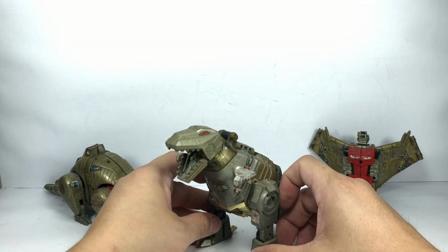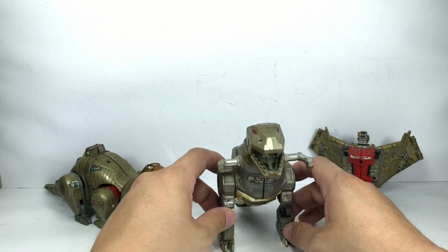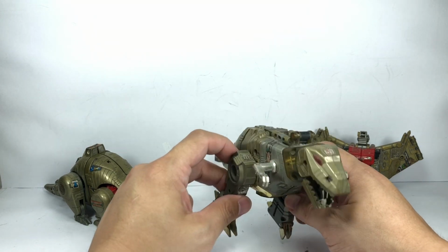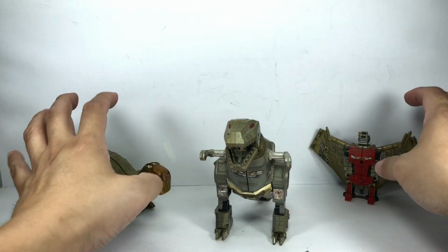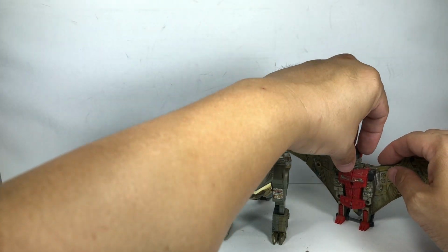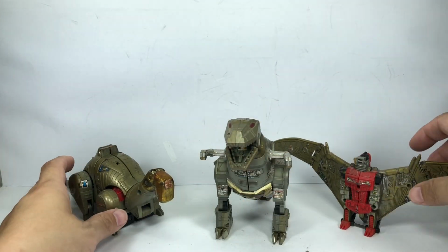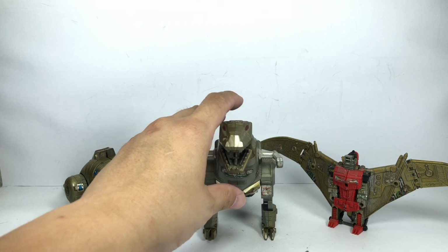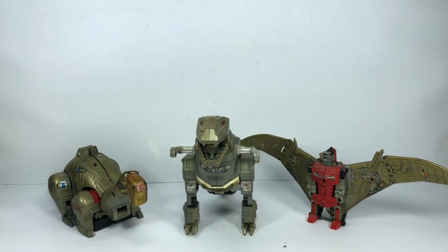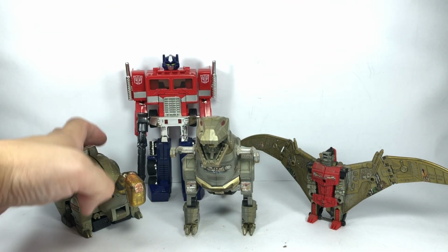He was my absolute favorite Dinobot. Rah, me Grimlock, lead Dinobots, Optimus Prime, me weaker, me Grimlock stronger. Oh my god, that was so cool. Okay, so put them all together, and here they are. Not a bad set of crumbling old G1 toys, and let me put the Optimus Prime back because the light's not doing us any favors.